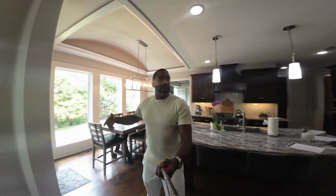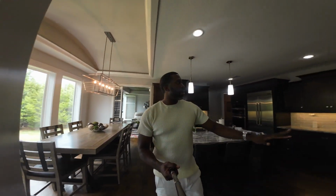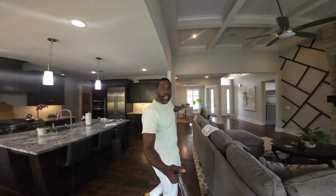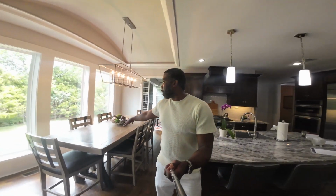And we talked about earlier, we have our eat-in kitchen area. So not only do you have your dining room area, which we can see right over here, but also an eat-in kitchen. So plenty of opportunity to eat right here in your kitchen and also to entertain and talk to your guests.